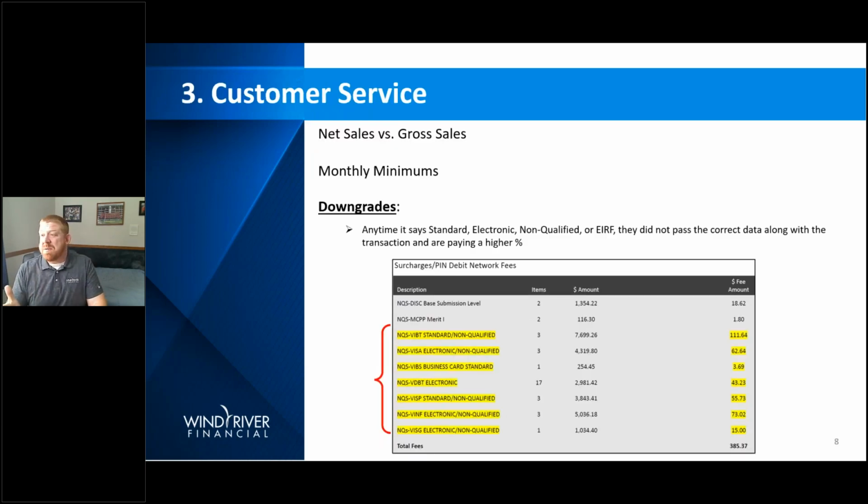When it comes to customer service fees, I think there's a couple different ways. The first is, are you being charged on net sales or gross sales? If you're in a business that does quite a bit of refunds, or really any refunds, it's important to understand, are you being charged on the net amount of your sales or the gross amount?